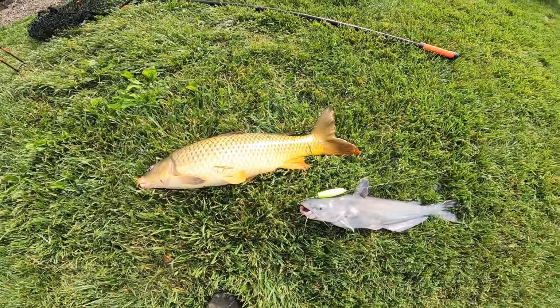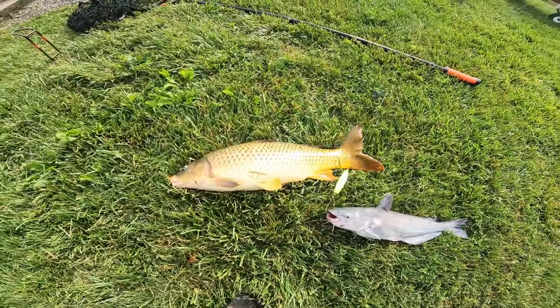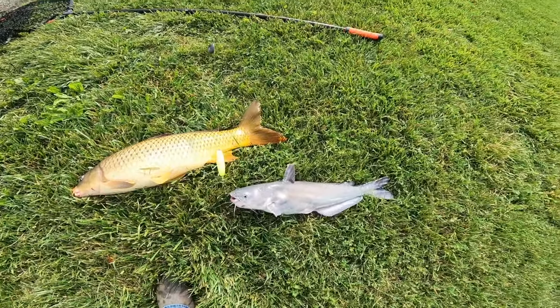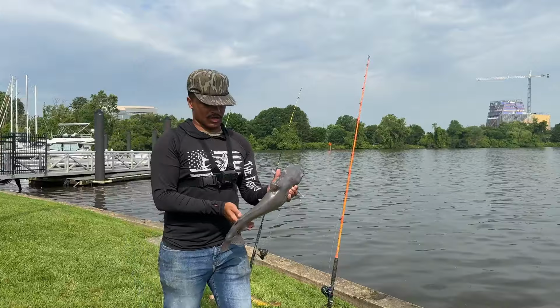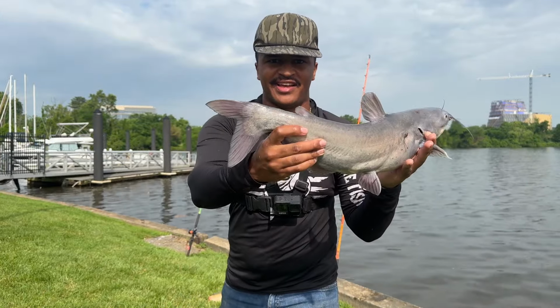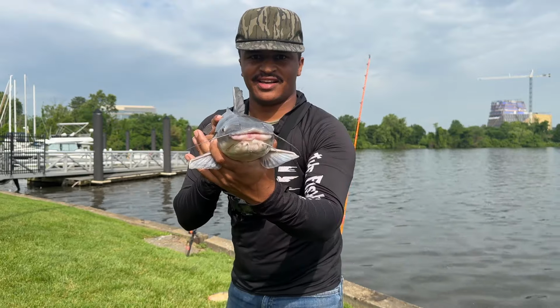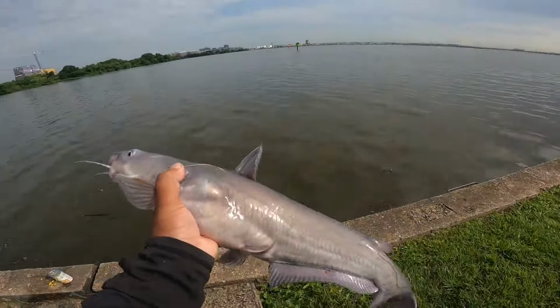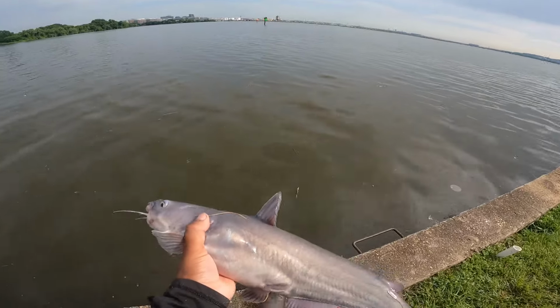We are doubled up. Blue cat and carp. The two species we came out here looking for, we caught both of them at the same time. That is awesome. Alrighty, y'all. There's our third catfish of the morning. Beautiful fish. Alrighty. Let's get number three back in the water.